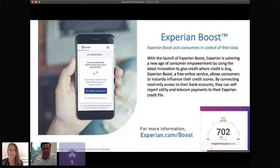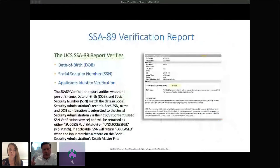One far ahead, but I'll just quickly go over. I don't see the screen. There it is. Okay. So the SS-89, or the Social Security Administration verification. If you pull the credit report and there's something wrong with the social, it's just not matching, or you're trying to verify Social Security, we have the ability to go right to the Social Security Administration, and you're providing the date of birth and the Social Security number.